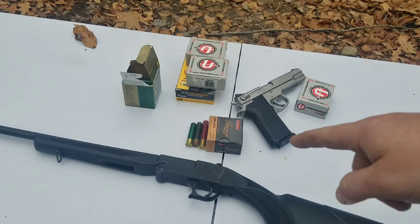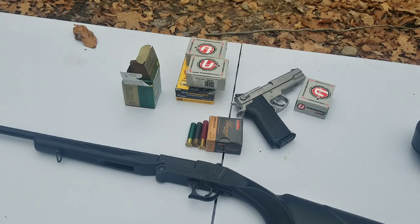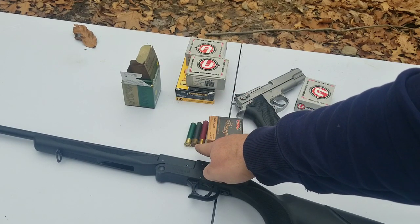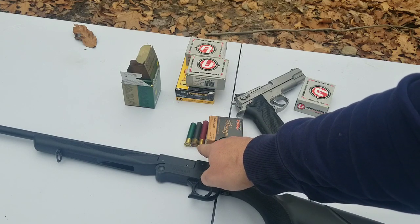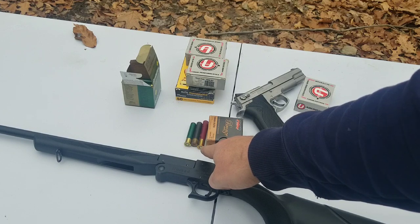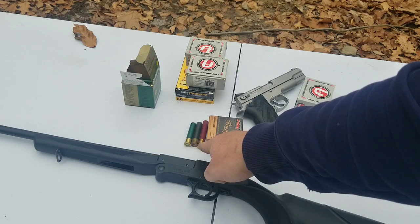But yeah, ammo. So we're gonna be shooting this Nomad. So we got a 2.5 inch number nine shot, 2.5 inch slug, and then a three inch magnum six shot. Yeah, so you can see how much more brass the 3 inch has.